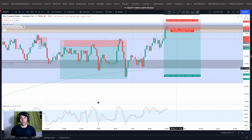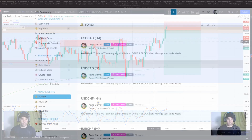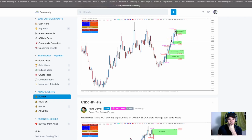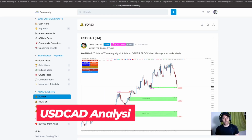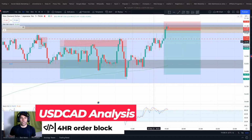So this one I didn't enter. It's just something I marked up. But 2 more trades have come in on the group here. So I'm just going to quickly go to these. So the first one we had was, I think, USD, but that was a lot earlier. That was 7 hours ago. So this one, 40 minutes ago, USD CAD. Okay, so we are going to quickly break this one down, see if there's something for us there. USD CAD.